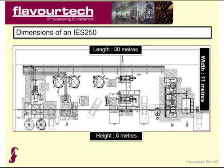and at 30 meters in length, 11 meters wide, and again, that includes your tanks and includes space for the forklifts in between each of the modules.